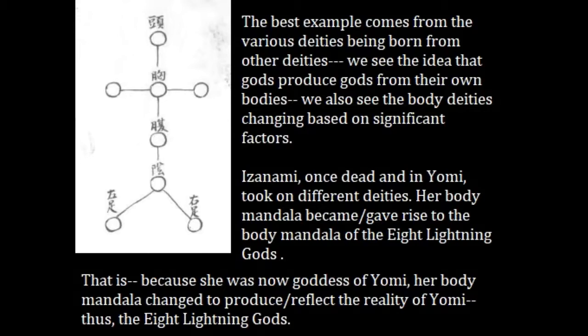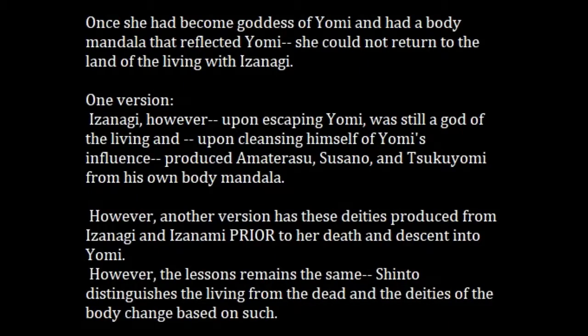So when Izanagi goes down into Yomi to try to find Izanami, when he sees her, she no longer has the vibrant life aspects. Her deities are no longer like the deities of the living world. Her body is now manifesting these 8 lightning gods. So in so many ways, now that she was dead and part of Yomi, she had become a goddess of Yomi, and her body mandala now reflects the reality of Yomi, or the reality of being dead. Her body is filled with all of these lightning gods of Yomi.